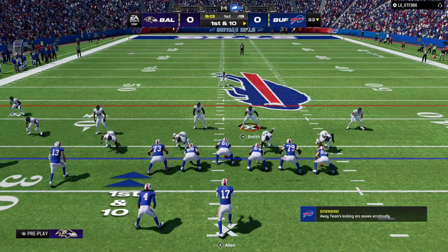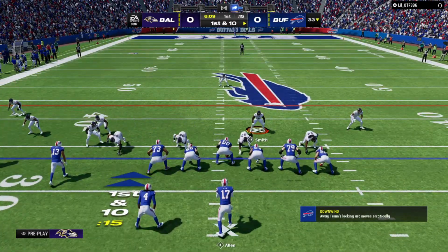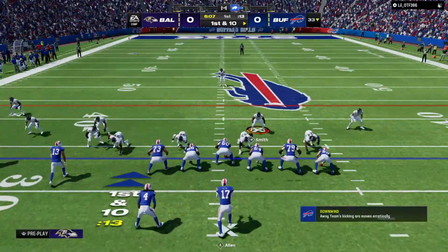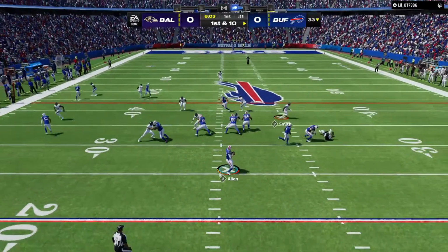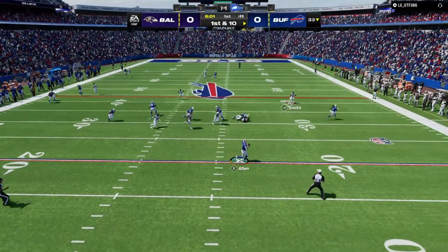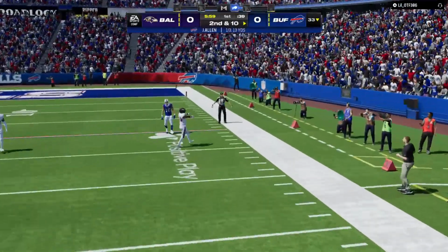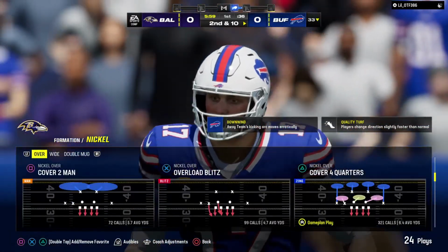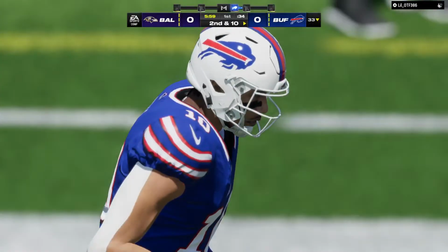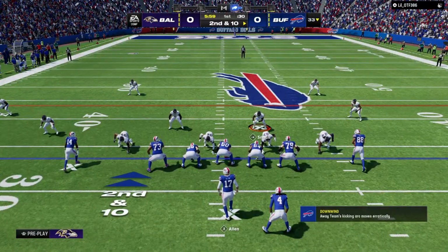1st and 10 at the 33-yard line. Off the play fake. Allen. Now he fires deep for Shakir. And he overshot him there. It's out of bounds, incomplete. Well, they certainly came out firing in this one, and while that one was incomplete, I can't imagine that'll be the last shot that they take in this game.